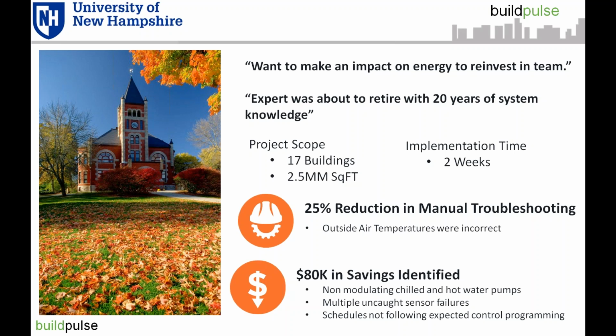And that's partly what people in the market are starting to look for now. As the base of skilled resources is retiring, they are going to be replaced by systems that can make actionable reporting and decision making. So this project was a little bit smaller in terms of the number of buildings, but an increase in the square footage. It only took 2 weeks in this particular case to get it up and running.